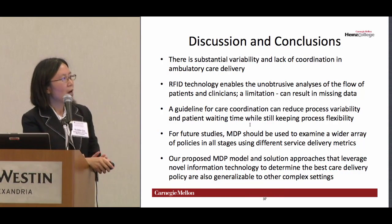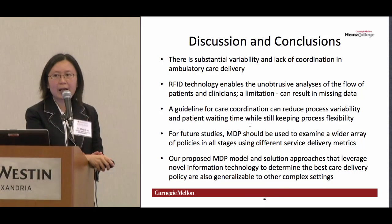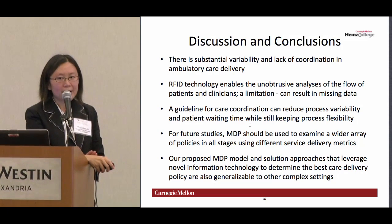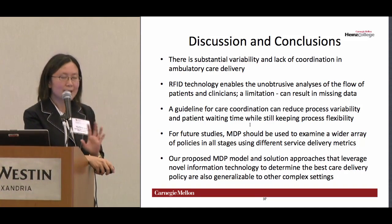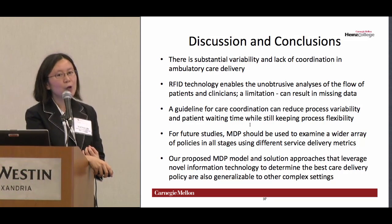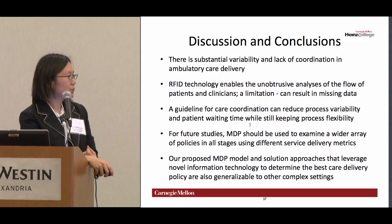So this study confirms that there is substantial variability and lack of care coordination in ambulatory care delivery. RFID technology is great at collecting data. However, it has limitations. The biggest one is it may result in missing data. A guideline provided by the MDP model can reduce process variability and patient waiting time while still allowing special treatments for some patients.